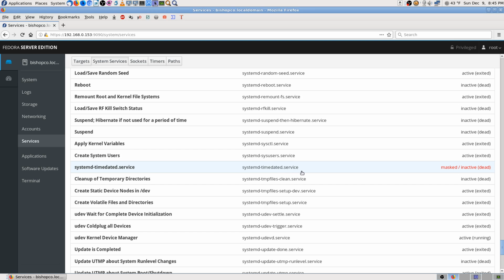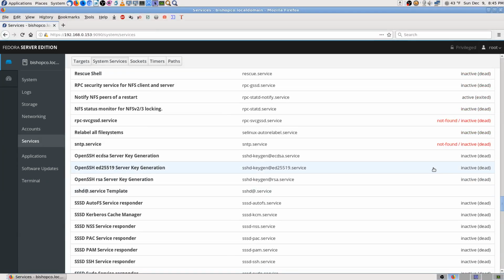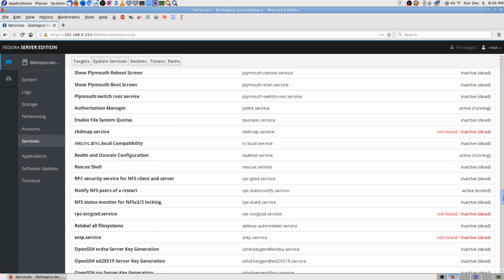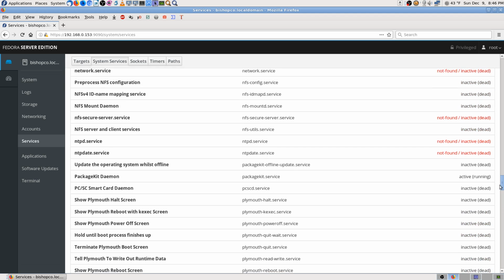System D mask inactive dead. So let's see. Time date server. Oh, the time date. Yeah. Okay. Probably don't need that particular one. That would be looking out to some server to see the time of the date. Not found inactive dead. But yeah, you want to look in here right away, and every once so often, especially if you install anything, to see if it's working or not.